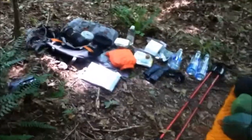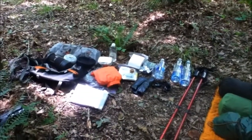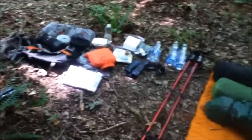Pretty lightweight. It's definitely lightweight. Base weight is under 20 pounds. So it's like 15, 16 pounds, something like that. Base weight, without water and food and gas.